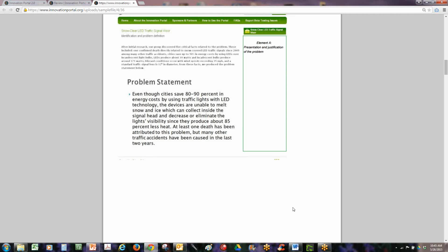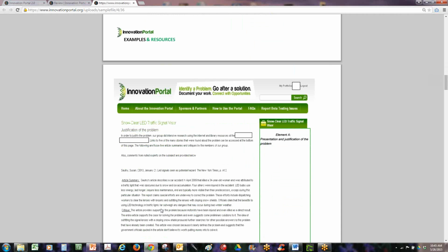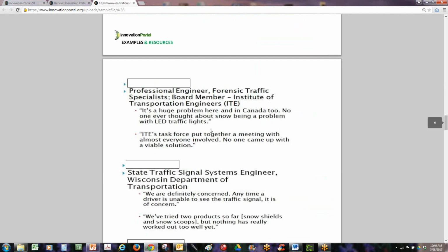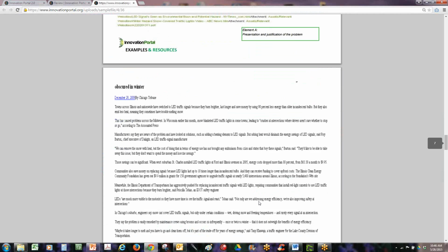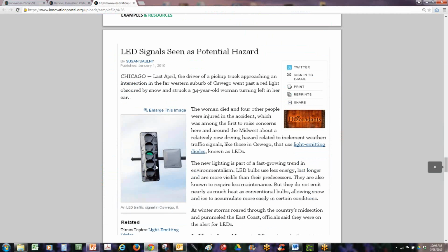So to justify that to you as a judge, this group stated their problem. They cited accident reports and articles that they found. Here's from the New York Times in 2010, 2009. This group also cited some engineers that they spoke to, some conversations. Here's one from Wisconsin. They tried 2 different products so far, but nothing has helped. So they're actually spending more money sending trucks and employees out to clean the lenses from the lights than they're saving from the electricity. As it turns out, if you have a solution for this, then there's a house in Malibu waiting for you, it seems. And then I'll scroll down. There's a nice picture of the issue that this group was trying to solve.